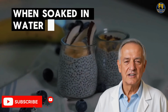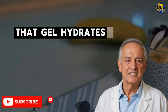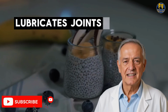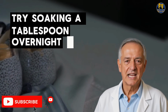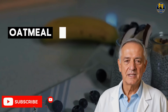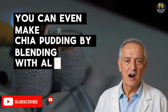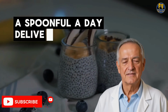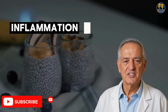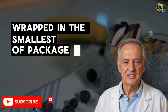When soaked in water, chia seeds turn into a jelly-like consistency. That gel hydrates tissues, lubricates joints, and supports lymphatic drainage. Try soaking a tablespoon overnight and adding it to smoothies, oatmeal, or lemon water. You can even make chia pudding by blending with almond milk, cinnamon, and a touch of honey. A spoonful a day delivers circulation support, inflammation control, and digestive calm, wrapped in the smallest of packages.